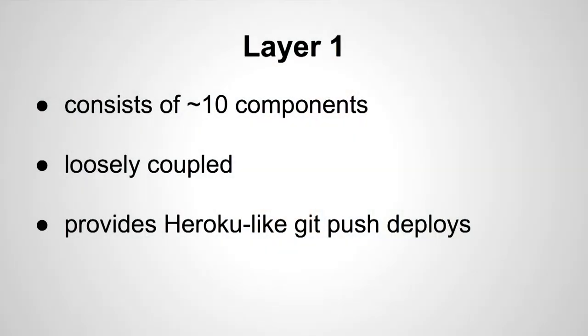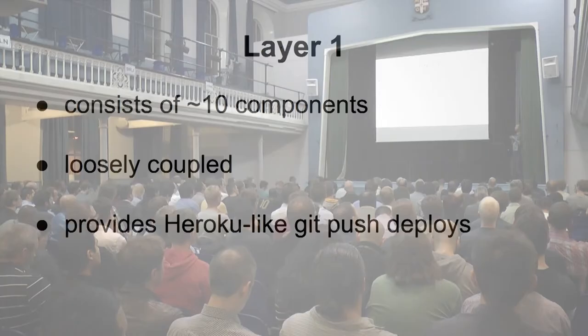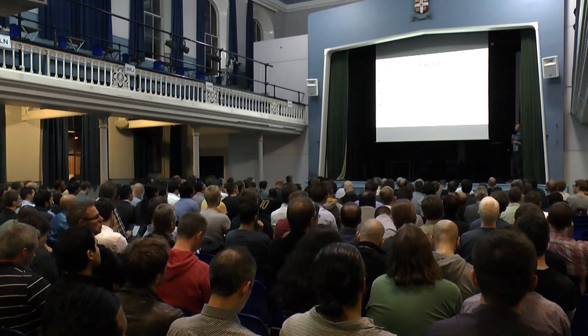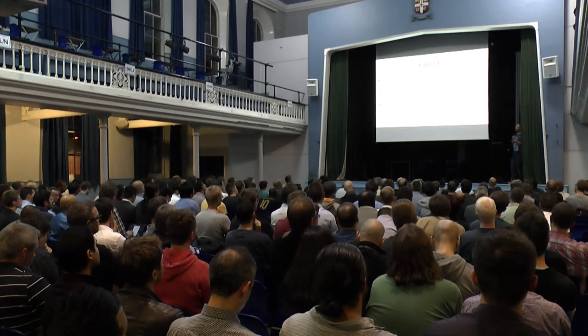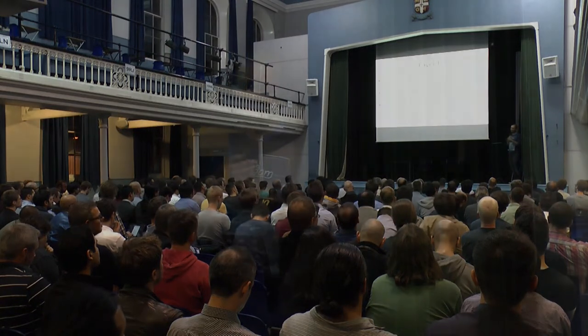And then also in Flynn, there's this new layer above that layer zero, which is layer one. So it consists of about 10 components. The idea of these components is that they're all loosely coupled services. So they're all services that you could probably just run on their own, if you wanted to run them for a specific use. And it provides a Heroku-like Git push for deploys. And that's just one thing that I'll show you today. There are other ways to deploy, but this will be the most familiar, I think, for people.